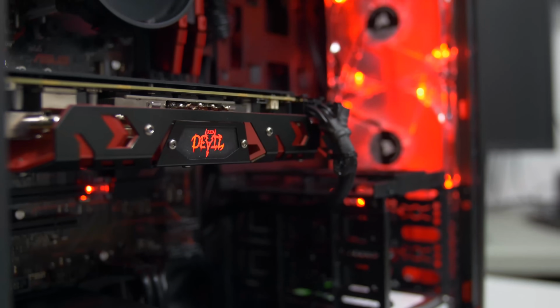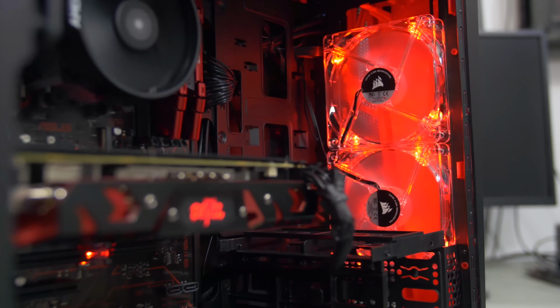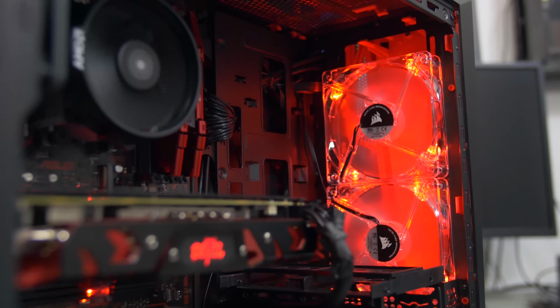We've got two 120s at the front, one 120 at the back. It's kind of a nice front to back path of airflow that we have here, and that sort of leads us into acoustics. So the overall noise emissions of this chassis were pretty impressive.